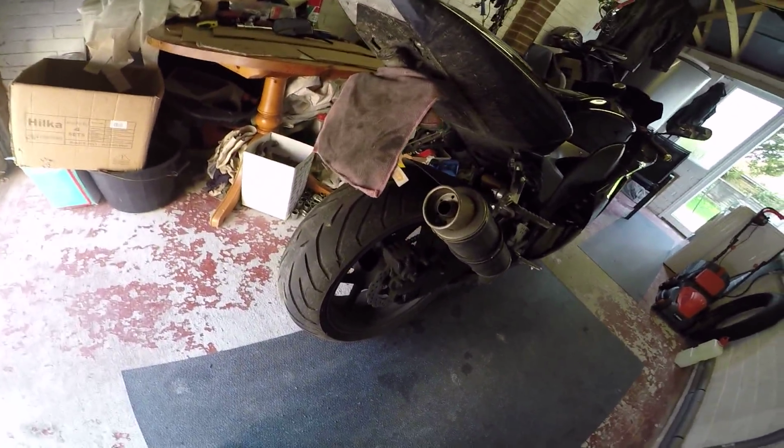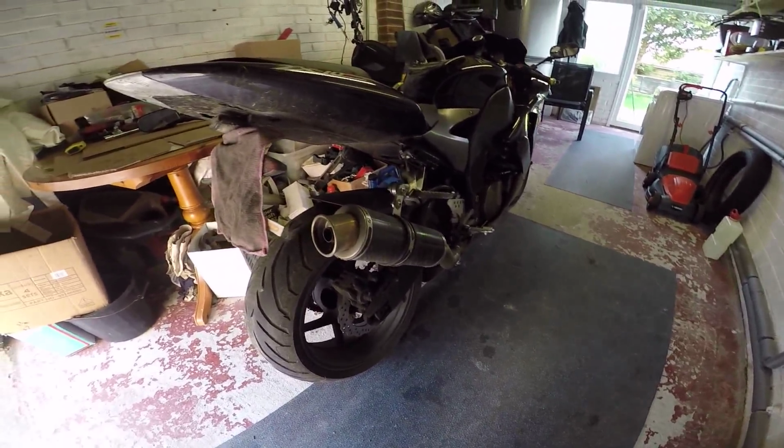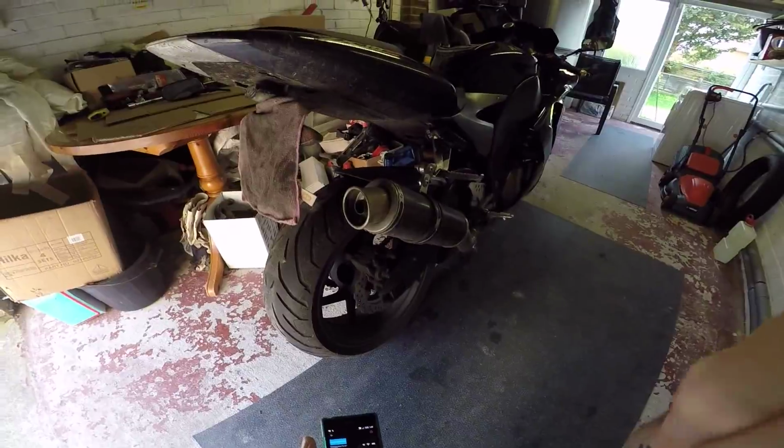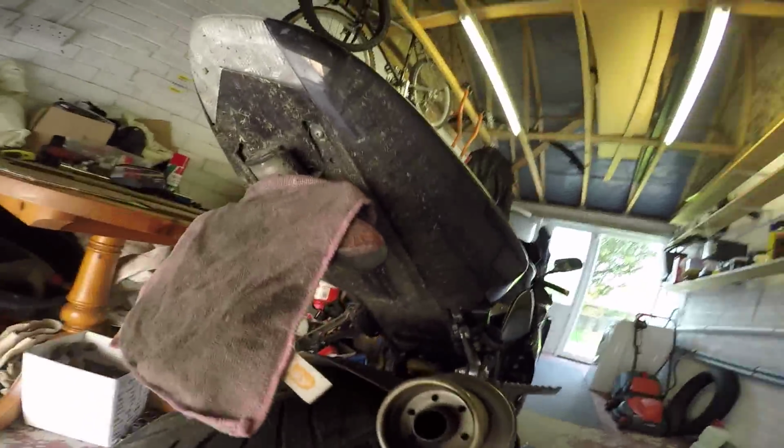Let me turn the bike around for you, so you can see better. I'll do a little run over. I'm going to take the camera off my head and get you some closer shots of the condition of this bike. This indicator here was bent, but I've bent it back. It was only on a metal bracket I made up.